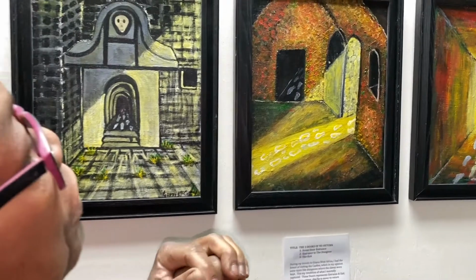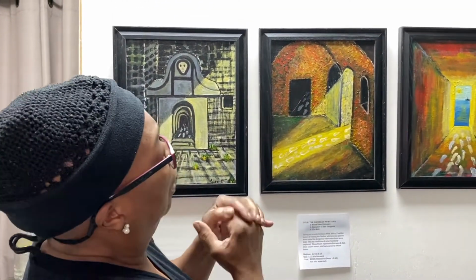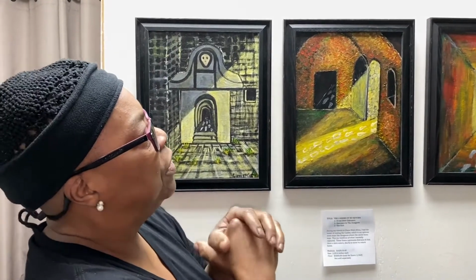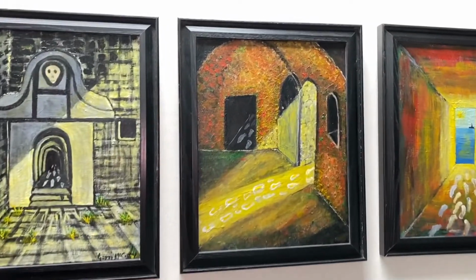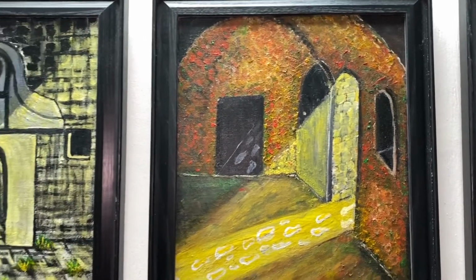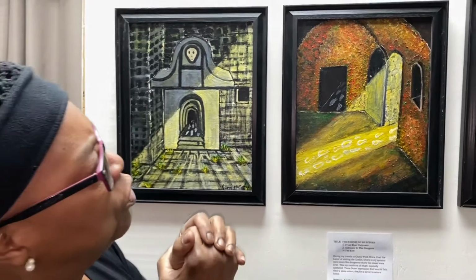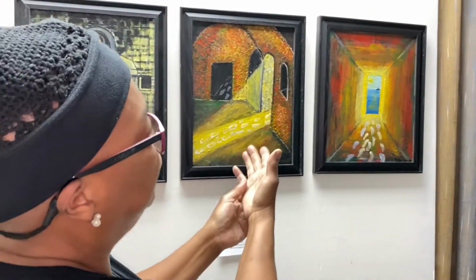But I stayed in the female dungeons, and all the texture on the wall stems from all the smells, because there were handprints, there was blood, there was feces, that stench, it was still in that room. So I wanted this picture to depict that.